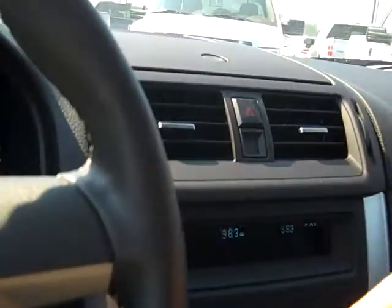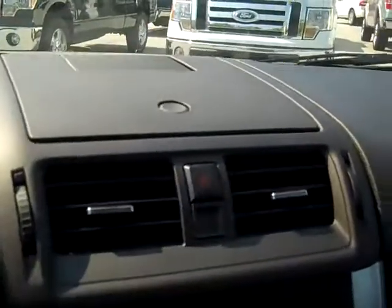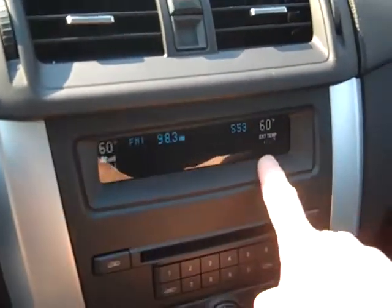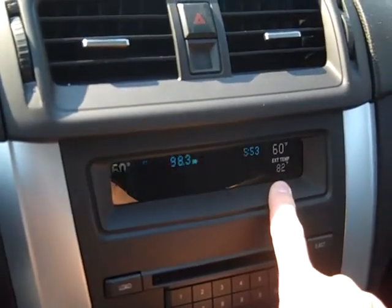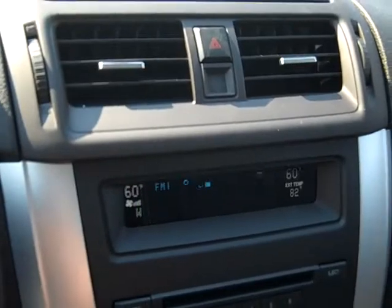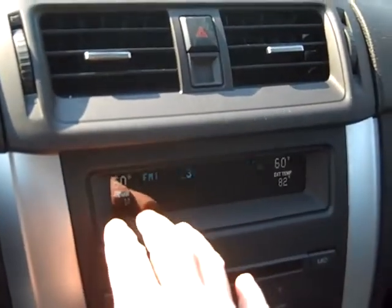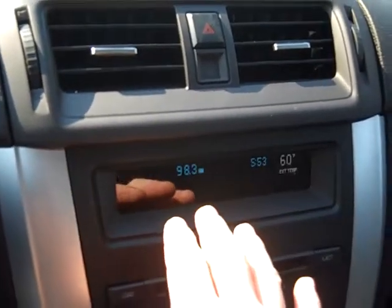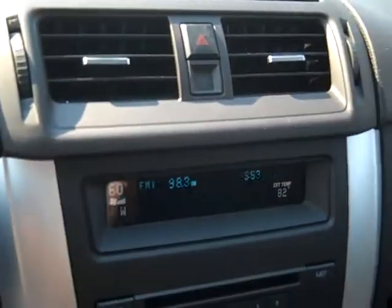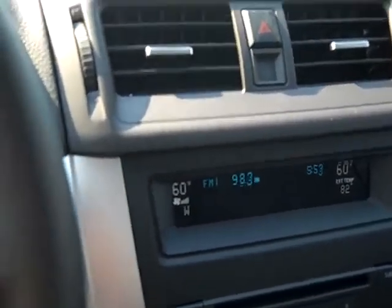It has 911 assist if you're involved in an accident. It automatically dials 911. Your display here will actually show any of your contacts that you're calling, or if they're calling you, it'll tell you who's calling. If the person calling is not in your contact list, it'll display their number there. Of course, if somebody has a private number, you wouldn't be able to see that.